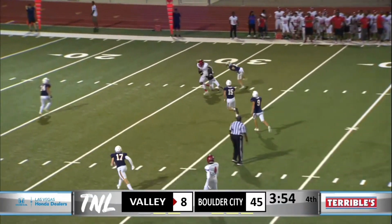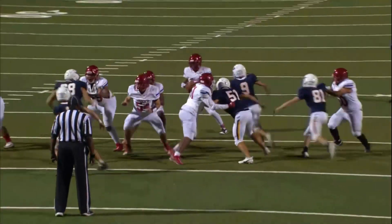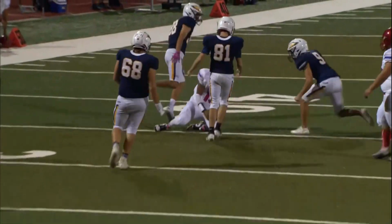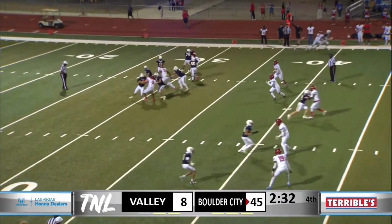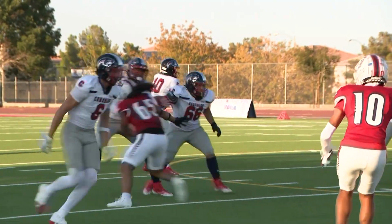Hopkins looks, slant, complete. Dominique Hopkins really never had a chance on this one. Always rolling the wrong direction, though. Running clock, 2:32 to go. And we have our first running play. Well, maybe the other one. Pass!